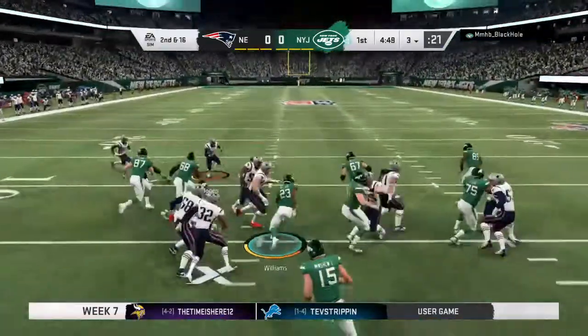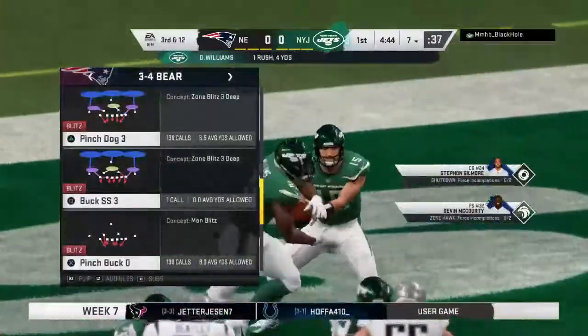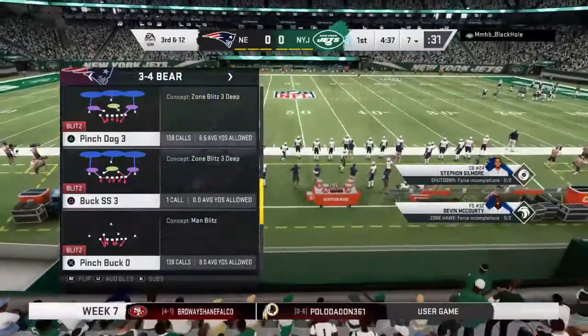Now a man who really came on late last year, it's Damian Williams. And he'll get this up past the 5 to the 7-yard line. They'll get 4 back there on the run, but now they're looking up at a 3rd and 12 situation.